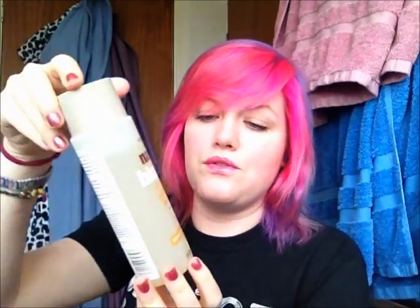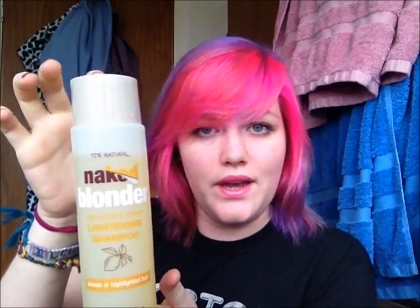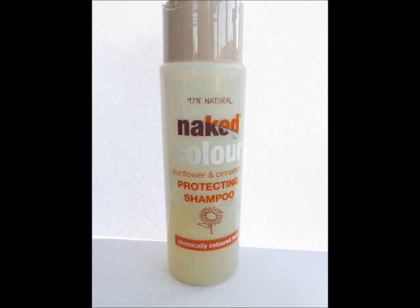Anyway. And then another thing is do not use shampoo with sulfate in. Sulfate-free shampoo is your best friend. This is an example of sulfate-free shampoo. This isn't the one I use always, this is my sister's one, because it's for blonde hair. She is blonde. The one I use is for coloured hair. I'll put a picture of it in now.